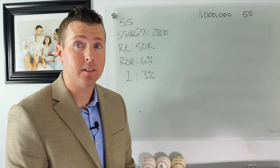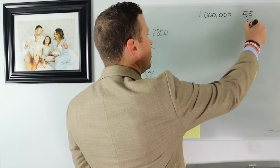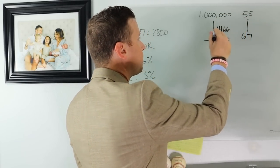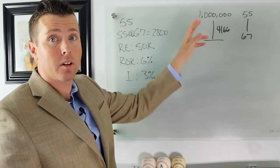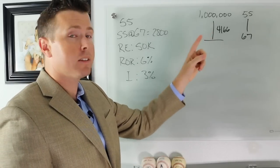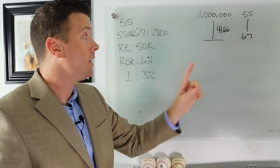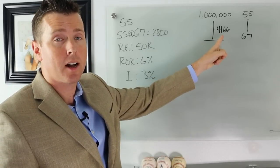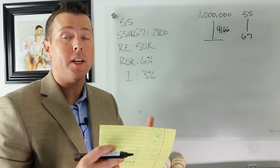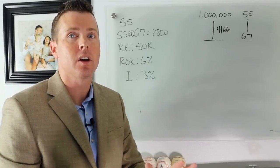Well, let's use the $50,000 in retirement expenses first. So we're going to go from 55 to 67, and we need $4,166 per month off of our $1 million. That's $50,000 per year. Now, I've used my retirement calculation software, my financial EKG, to make sure this $4,166 is getting that 3% inflation bump on a monthly basis. So instead of looking at it on an annual basis, we're going to look at it exactly like the Consumer Price Index, on a monthly basis.